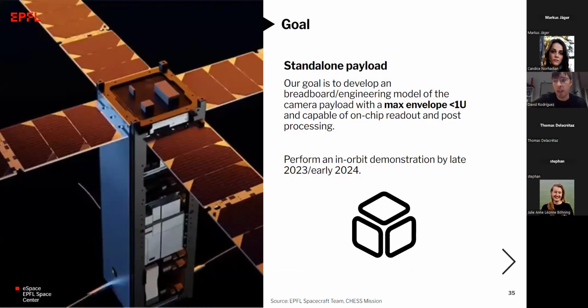Part of our goal is to have this ready in 2023 so that we can start performing in-orbit demonstrations as soon as late 2023, early 2024. That's one of the reasons we're reducing the footprint, so that as soon as we have an opportunity to fly this to space, we can validate the data pipeline, prove that we can actually take images that are better than with other technologies, and also do the post-processing on board without requiring ground intervention. We're going to take that opportunity.